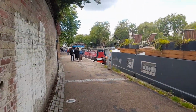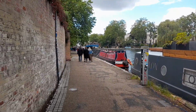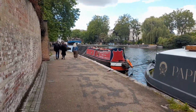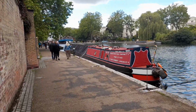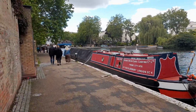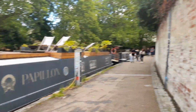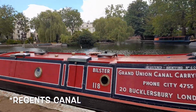So this is Little Venice. A few weeks ago, a month ago maybe, I guess, was the cavalcade. Apologies for the shaky camera work, I haven't got a gimbal. But you go down that way, Paddington Arm. I think that way goes to the Regent's Arm. I think, might be wrong.